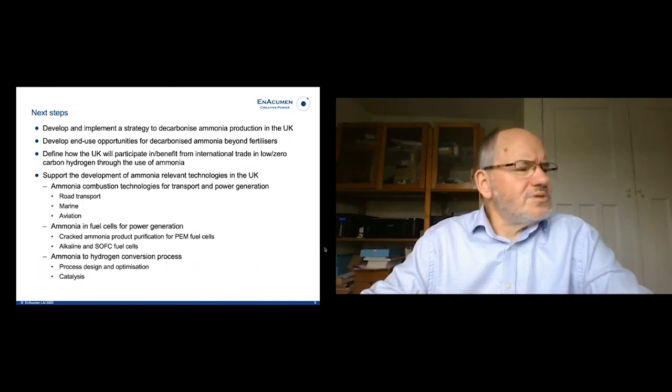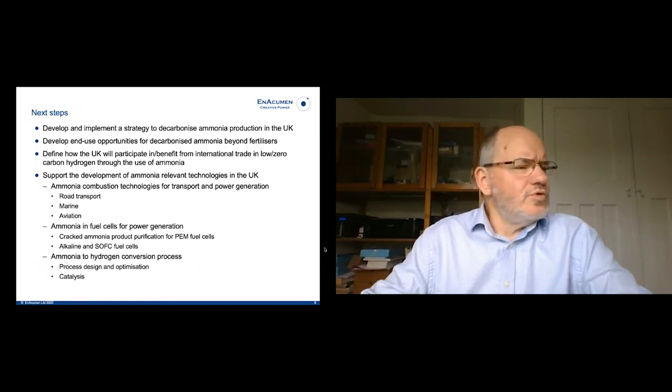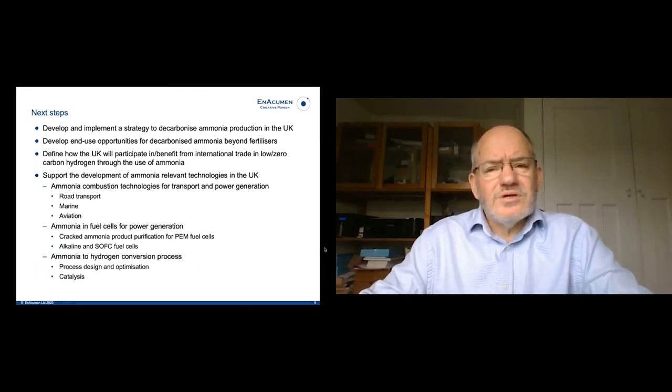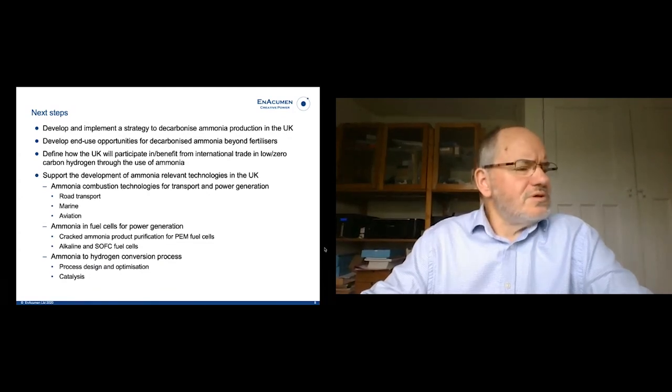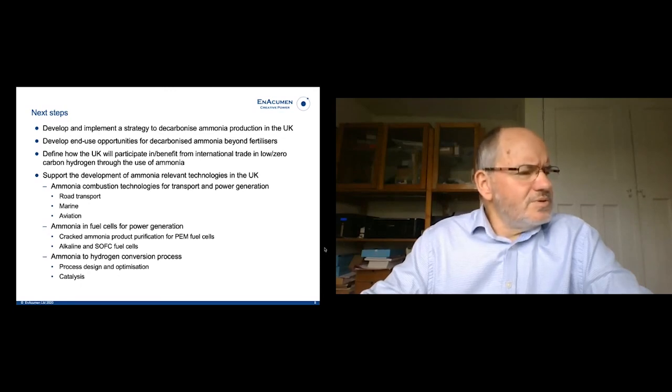And then on the more technical side, further ongoing work is needed for development of ammonia-relevant technologies in the UK. In this case, it's very much a case of not inventing. You don't really need to invent anything particularly new. It's just modifying and improving existing technologies in order to use the ammonia. So direct use of the ammonia in transport and power generation, so road transport, marine and aviation, and then the use of ammonia in fuel cells for power generation.